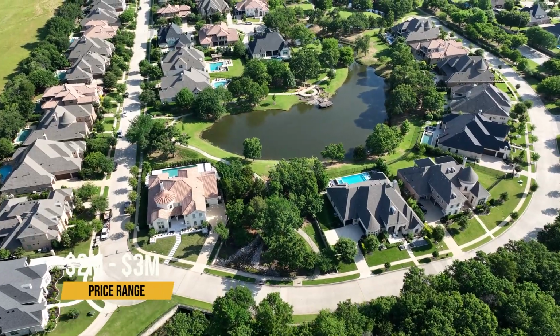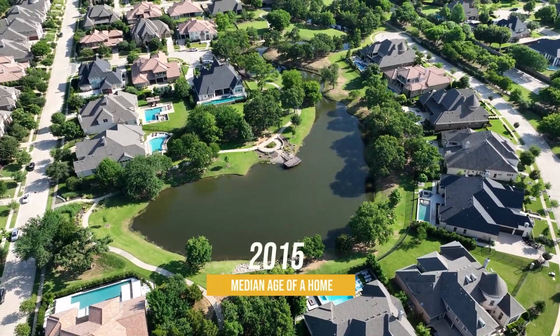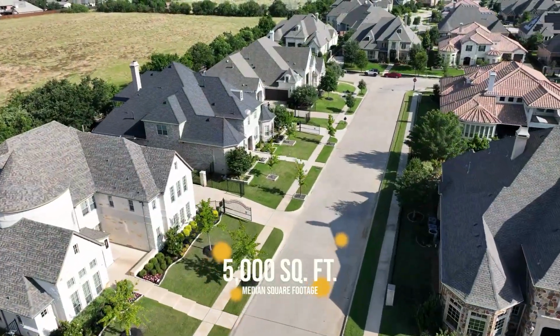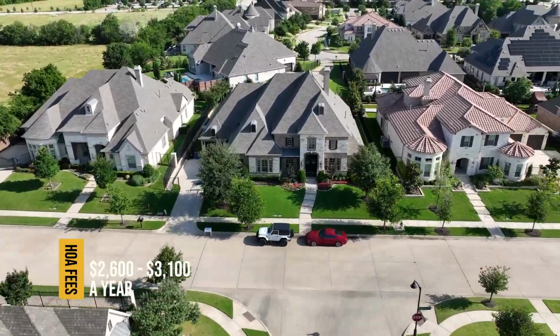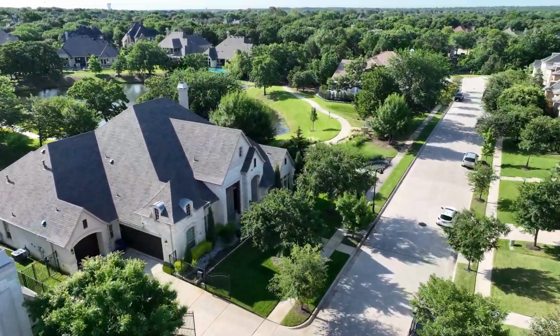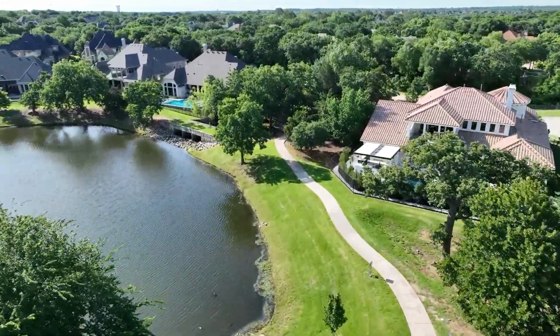They are on 1/3 acre lots, so they're a little bit smaller. The median age is 2015, and the median square foot is 5,000. So your lot size and your square footage is just a little bit smaller in this neighborhood. The HOA fees are $2,600 to $3,100 a year. And what you get with your HOA is you get to go fishing in a little lake. There are walking, jogging paths, and of course your maintenance.